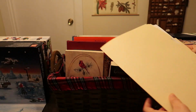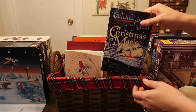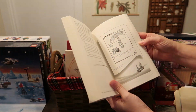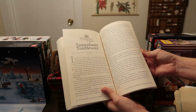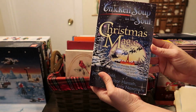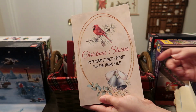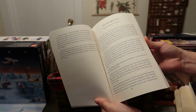I also have a few other books in here, different treasuries and stories to read together in the morning while we're sipping cocoa and eating candy canes and sugaring up for the day. So I have the Chicken Soup for the Soul Christmas Magic book. I have this Christmas Stories, 32 Classic Stories and Poems for the Young and Old. This replaces our morning exercises for all the year time and some of our read aloud time. So it's just different things that I've put in the basket to cultivate that togetherness in the morning.